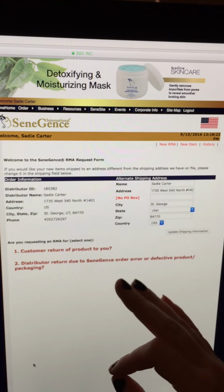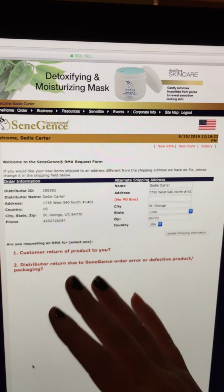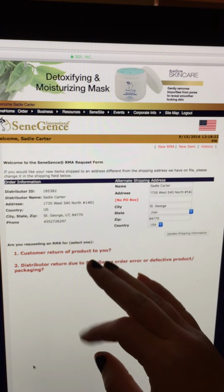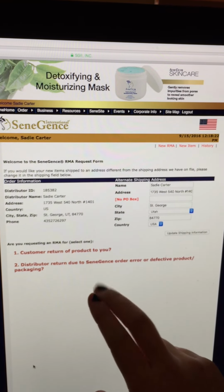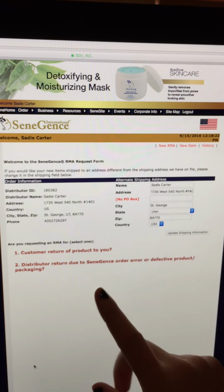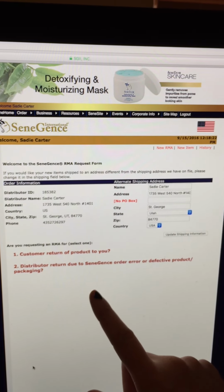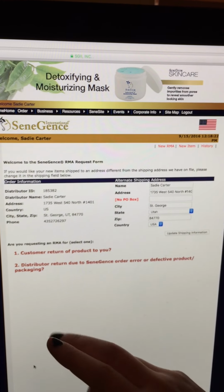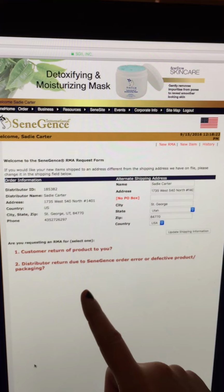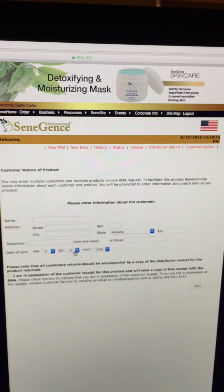This first box is filling out your personal information. So it's asking your identity number, it's asking your name, your address, and then it's gonna ask you a couple of questions. Is this a customer return of product to you, or a distributor return due to SENEGEN's order error or defective product? So if you get a product that's maybe a bad batch or isn't working, you can send it back as well and get a new product. Or is it coming from a customer? So you would just go ahead and click the prompts.